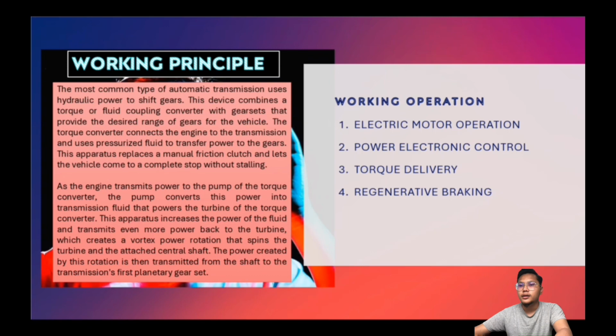The third one is torque delivery. When the driver applies the accelerator pedal, the power electronic controls the electric motor to deliver the required torque directly to the wheel. Last one is regenerative braking. They convert kinetic energy into electrical energy, which is then stored back in the battery pack. This regenerative braking system helps to recharge the battery and increase overall energy efficiency.